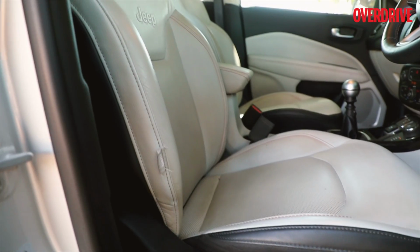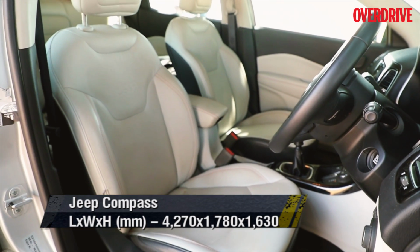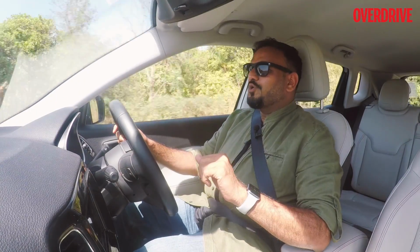I would have liked slightly different bolstering for the front seats, especially the bolstering on the sides. It's a little too low, so if you're a shorter driver, it ends up sort of intruding into your shoulders every now and then, and that can be a little cumbersome. Otherwise, there's no real complaint at all from the seating or the comfort of this car.